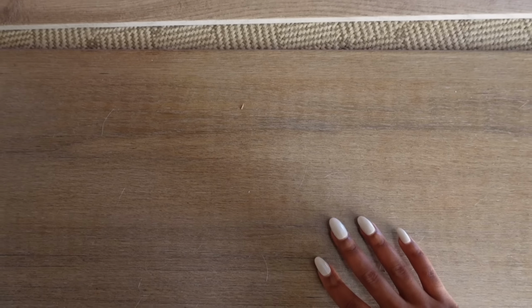I don't remember which store it was. We went to look for these wood look tiles. I have them here. I'm not sure if I showed you guys. So we have these wood look tiles, and I decided to get these two samples.